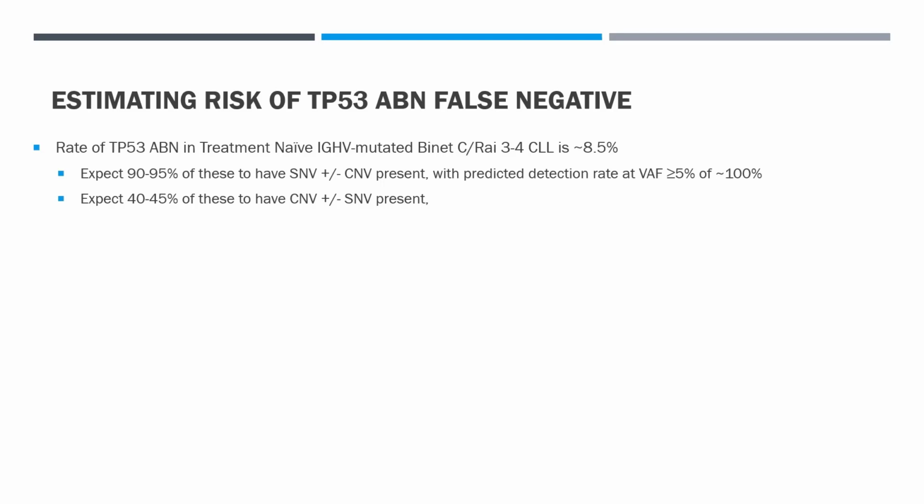In treatment-naive, IGHV mutated Binet-C populations, a total TP53 abnormality rate of 8.5% is expected. As Dr. Sabatini illustrated, confident detection of SNVs down to 5% VAF is possible with adequate read depth. So a detection rate of 100% is expected for the proportion of patients including somatic variants. While the presence of TP53 deletion below 25% is unfortunately rather common, a CNA detection rate of roughly 67% is expected.